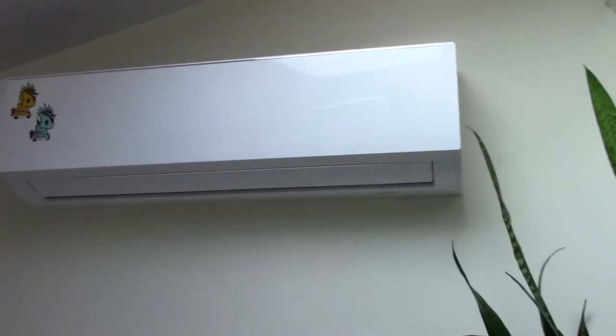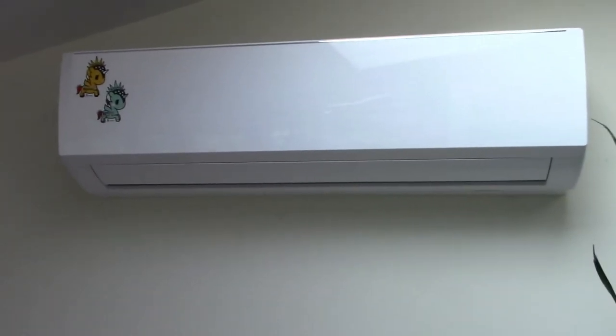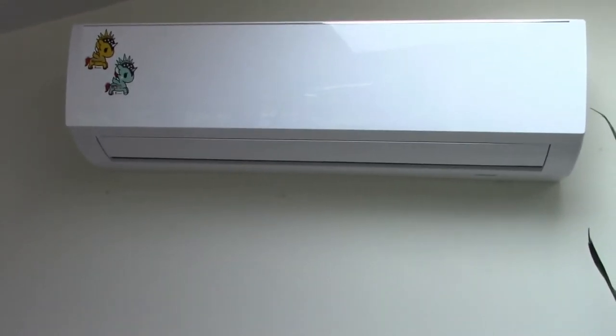Here's our unit. I added the stickers to make it fun. I kind of want to put more on there, but we'll see.